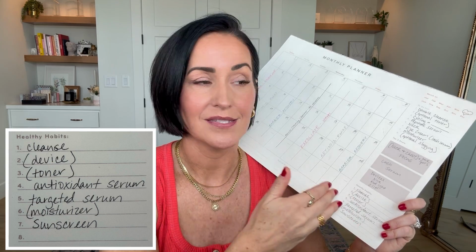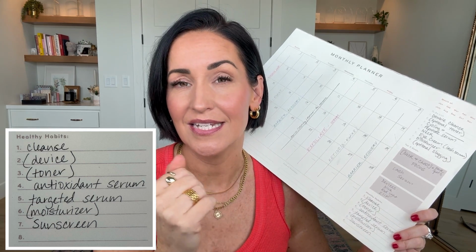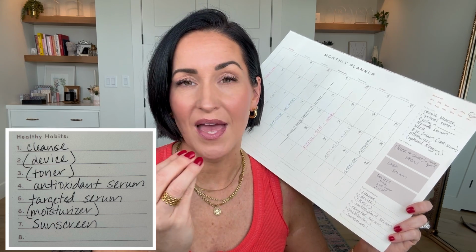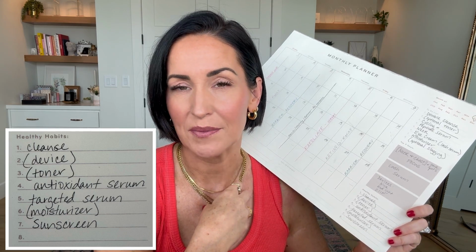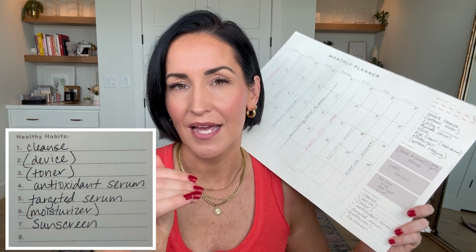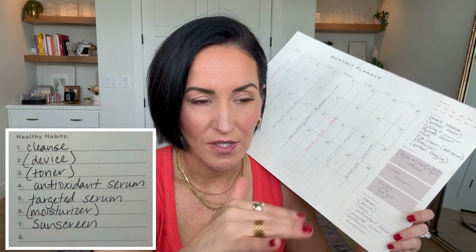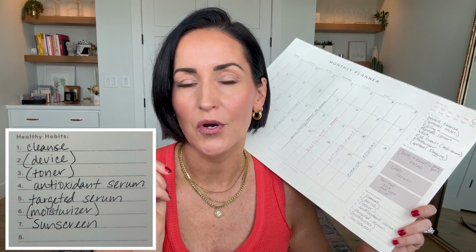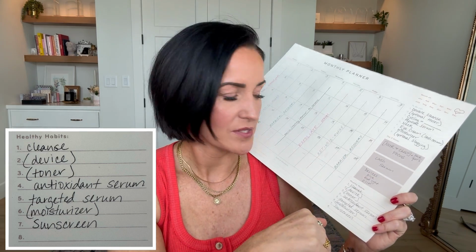Now, if I am not rushing out the house early in the morning, especially right now in the summer when my skin is irritated, the first thing I'm gonna do is cleanse, put on my LED red light therapy mask. I see more benefits from that, and I tend to forget it at night when I'm tired, but I really like using it in the morning. You wanna do it on clean, dry skin, put on that red light while you're brewing your coffee, and then you can go in with the rest of your routine.